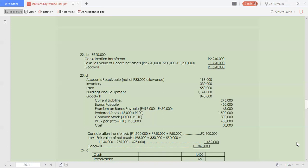We have the accounts receivable net of allowance. Then we have the inventory of 330,000, land of 550, building and equipment 1,144,000, goodwill of 848,000, that's the balancing figure in the entry, current liabilities of 275, notes payable 495 including the premium, and then the preferred stock of 15,000 shares times 100 preferred, and the common stock is 30,000 shares at 10. Then paid in capital at 25 minus 10 or 15 multiplied by 30,000 for the common stock.